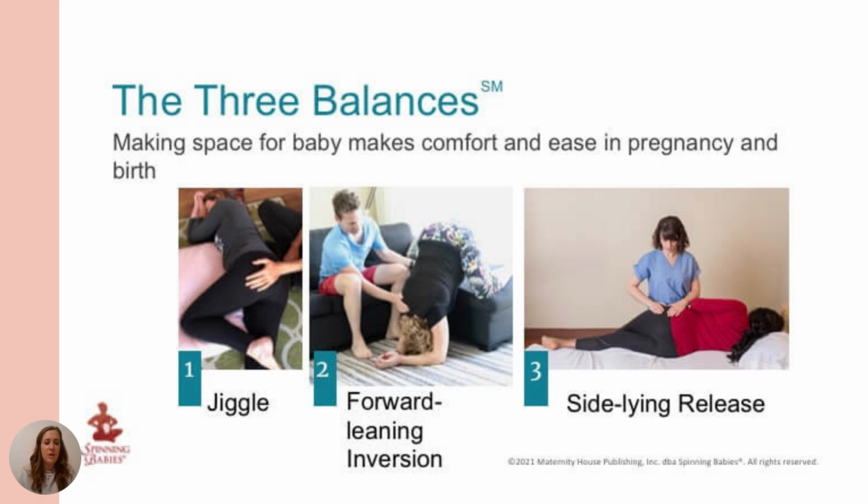Okay, so these are those 3 balances that I had mentioned earlier. Number 1 is that jiggle. And you just want to do that until you're feeling nice and loosey-goosey, like a couple of minutes. You can do the belly sifting as well, where you put a long piece of cloth over your belly, and then you're on hands and knees while a partner just gently jiggles your belly back and forth.